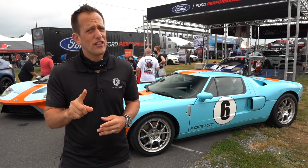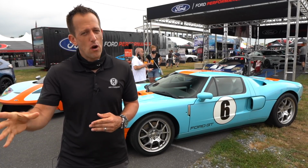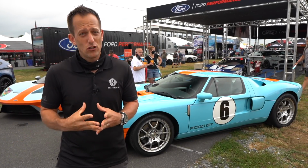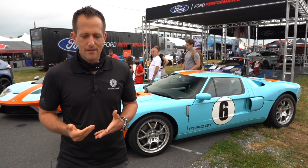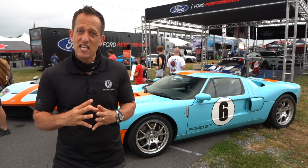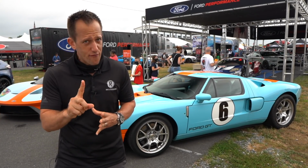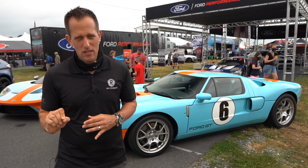And it's not just on the GT40. That color combo has been featured very successfully on other models, including a Porsche 917. Now, Ford wanted to kind of really just go back and do that retro style with the Ford GT. The original Ford GT, not GT40, but Ford GT, was built 2005, 2006.